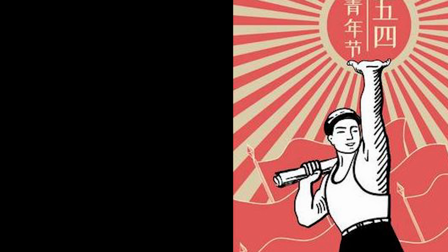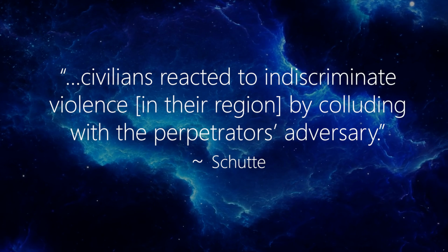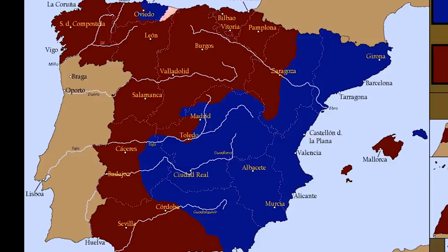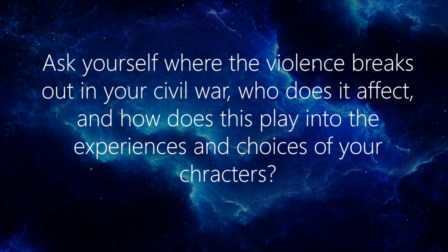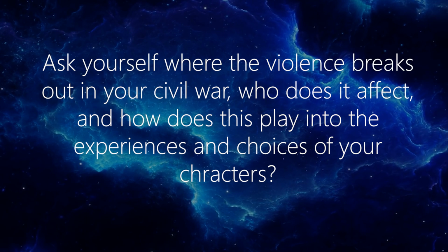Though anyone's reasons can range from strictly ideological to strictly for personal gain, one factor that is commonly missed is proximity to violence. Civilians reacted to indiscriminate violence in their region by colluding with the perpetrator's adversary. This was in the case of the 1936 to 1939 Spanish Civil War, with civilians joining the Republicans, the Afghan Civil War arguably inflating terrorist groups, and the 1955 to 1975 Vietnam Civil War, with civilians joining the Viet Cong when bombed nearby by the United States. Ask yourself where the violence breaks out in your Civil War, who does it affect, and how does this play into your character's decisions?